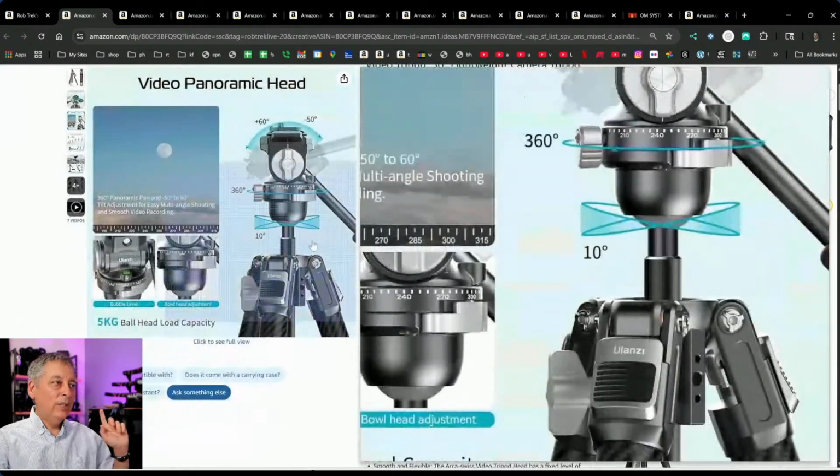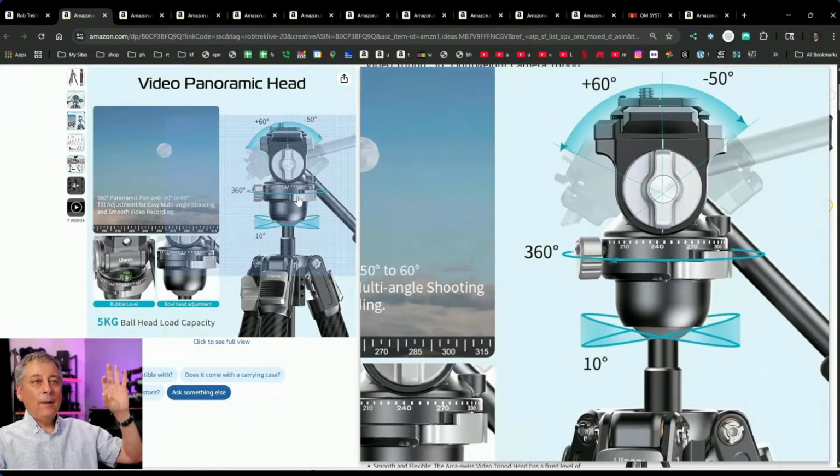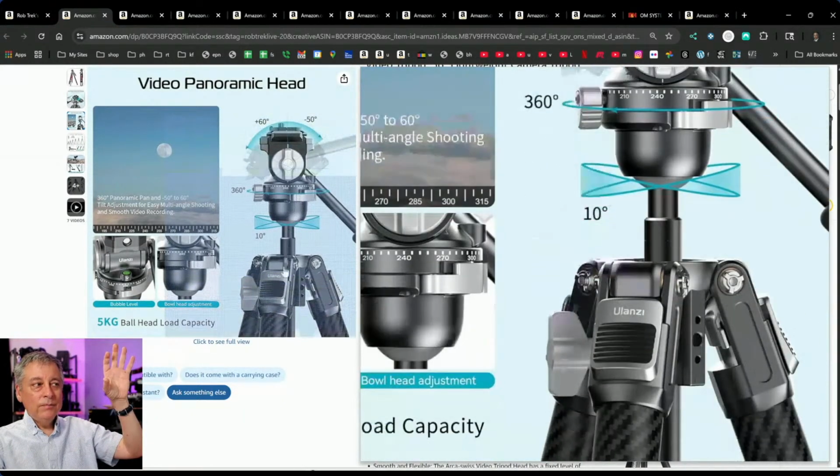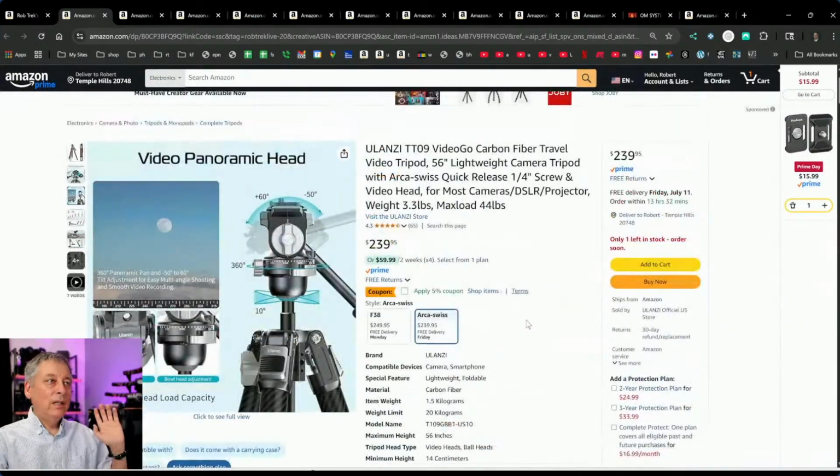I just put this on here because it does have a leveling base, a rotator, and a fluid head all in one. And some people like the Ulanzi brand. But what kept me from buying this is it's not a true inverted ball head. A true inverted ball head allows you to turn your camera a full 90 degrees. This one does not. You can do it with the fluid head, but you can't do it with the ball head. So I recommend the Photo Pro over this one, but this gives you another option.